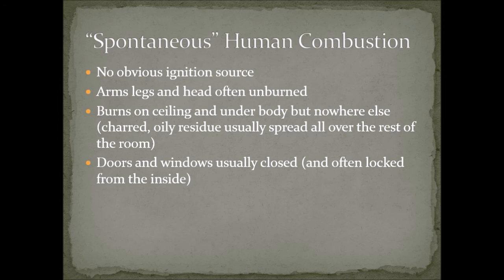Okay, so there's no obvious ignition source. That's actually not true. There almost always is. In cases that happened in the 1960s, 70s, 80s, they would always say there's no obvious ignition source. And the first question I would ask them is, did they smoke? Answer's 90% yep. Or did they have a fireplace? Yep. Were they near the fireplace? Yeah. Did they have candles? Did they have a blatant ignition source? The answer is always yes. So the truth is, there's always an obvious ignition source.